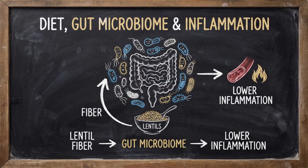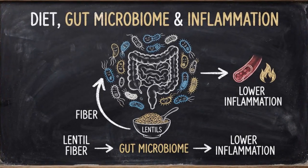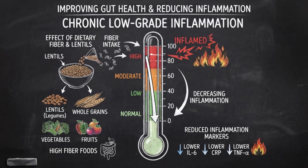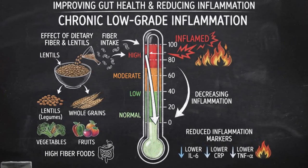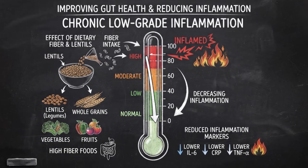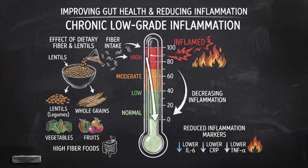Again, we should avoid oversimplifying the science. Eating lentils isn't a treatment for chronic inflammation, but regularly eating legumes as part of a balanced diet is associated with several markers of better dietary quality. And legumes are affordable, versatile, and easy to prepare in large batches. You can make lentil soup, you can add lentils to salads, you can combine them with vegetables, you can prepare them with herbs and spices, or you can use them as part of a balanced meal alongside other protein sources.